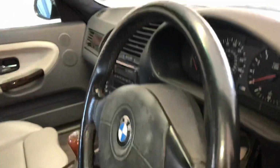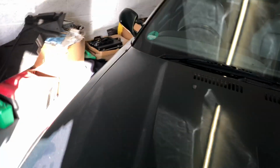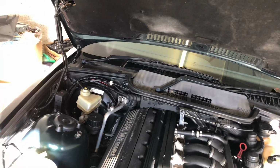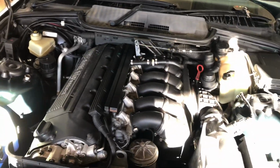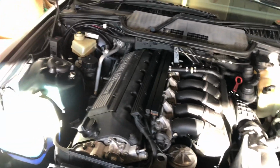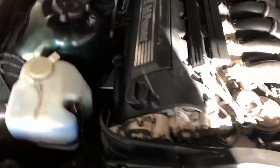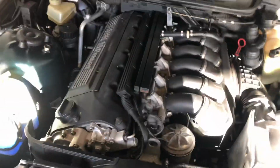Apart from that, I'll show you the engine. I'm sure you all know what it looks like, but this is, as I say, all standard, very clean, always been serviced by BMW. It had its inspection about 18 months ago, with all the valves reshimmed, sorry, all the tappets adjusted. So yeah, it's lovely. Vanos is, touch wood, fine. It's all been inspected. It had a Vanos test when I bought it.